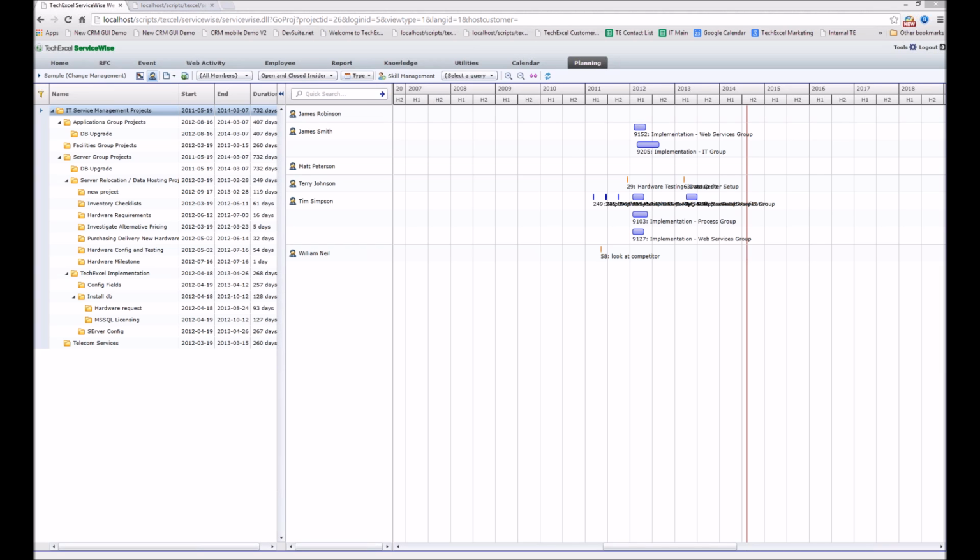When you showed the manager approving via email, did that manager have to be a licensed user? That's a very good question. No, the user does not need to have any sort of license. Anybody with that link should be able to go ahead and approve or reject.